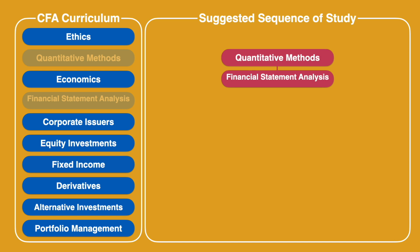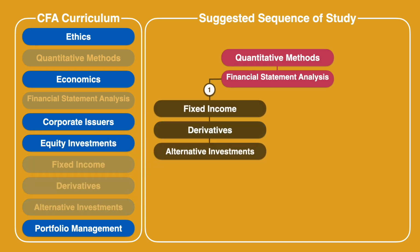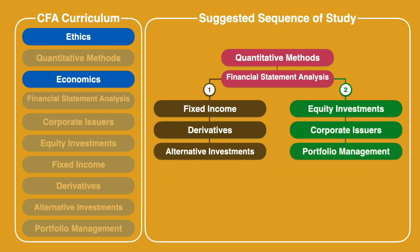After FRA, you have a choice of 2 tracks. You can proceed to fixed income, derivatives, and alternative investments, or to equity, corporate finance, and portfolio management. Track 1 is more difficult, so our recommendation is that you attempt this first so you have more time with it. Nevertheless, you'll be fine if you prefer to start with Track 2 or even take these 2 tracks simultaneously.